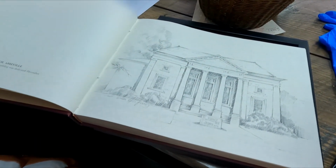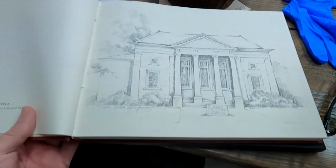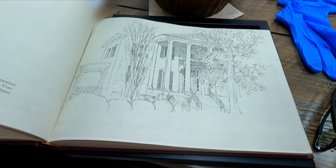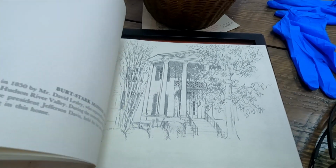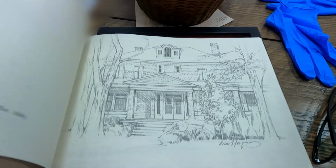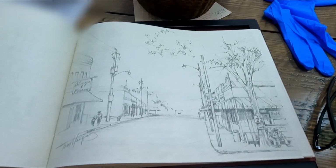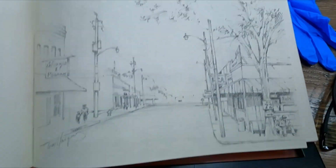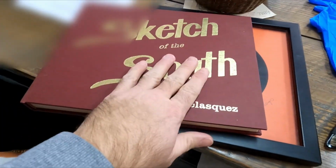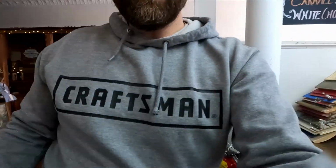But this has some of his sketches of some historical buildings in the upstate area. Like this is the First Baptist Church. You have the Burt Stark Mansion right there. Some other wonderful old areas. This is downtown Calhoun Falls. His sketch of that. Anyways, lots of really cool sketches here. I need to go through that in more detail. I thought that was really neat. Very happy to get that.